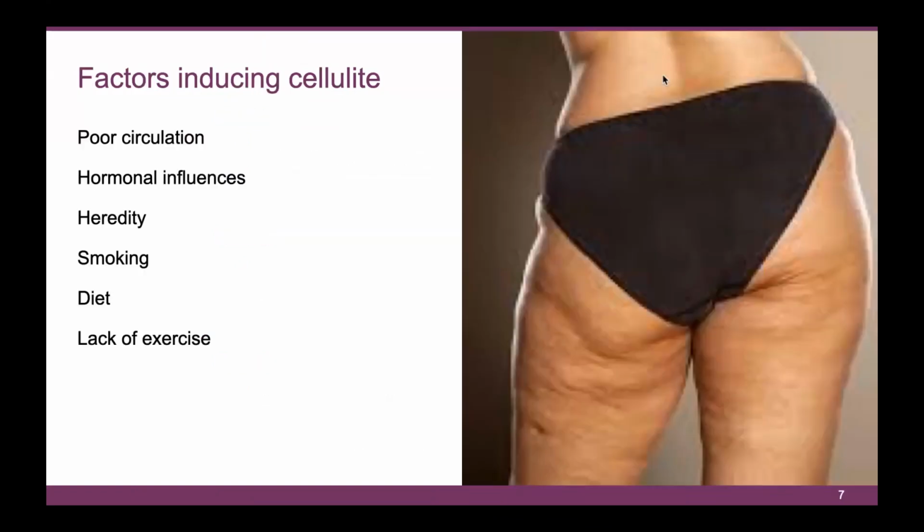So what causes cellulite? We do know that things like hormonal influences, poor circulation and heredity are unfortunately not something we can do a lot about. But smoking, diet, and lack of exercise also have a big impact. The exact cause of cellulite, particularly when it's hereditary, is sometimes unknown.